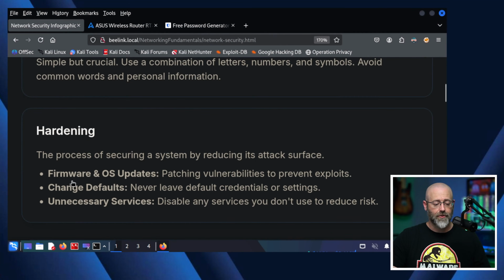Yes. No, ultimately what we're saying there is an attack surface are the areas in which a vulnerability could possibly be exploited. So if you have very small attack surface, that means you have few services, you have updates available and applied, you're using well-known security that might actually be there, you're not using defaults, that kind of stuff. And that's what I've got here, like a firmware and OS update, patching vulnerabilities to prevent exploits.